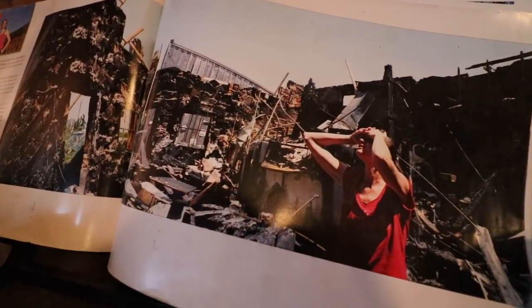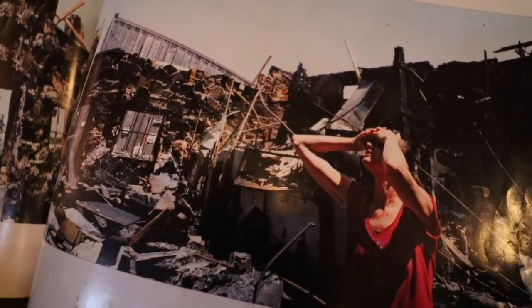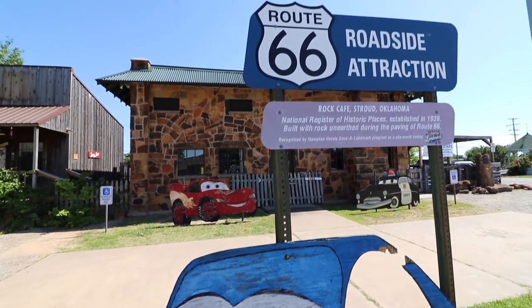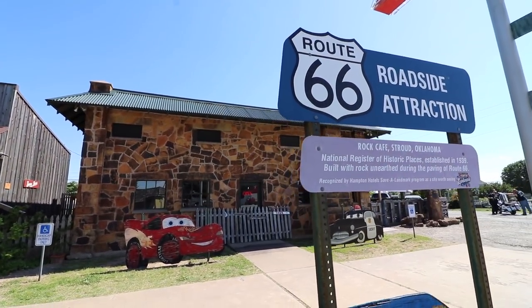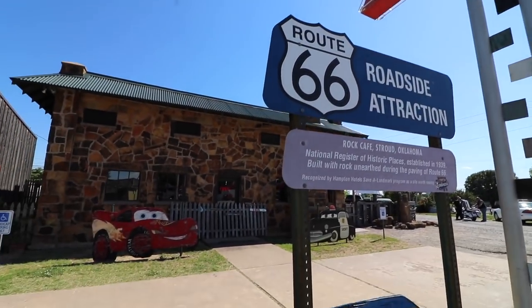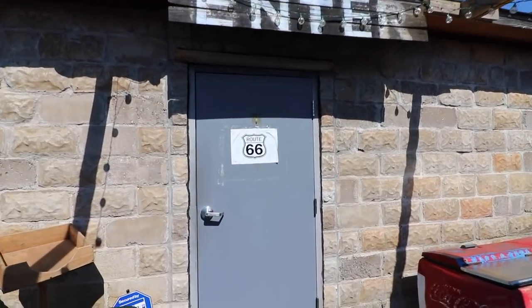Even a gnarly, devastating fire that gutted this place in 2008 couldn't stop the Rock Cafe. They reopened only 1 year later, and today they're still standing. From what I understand, the food here is very, very good. Unfortunately, it's also very, very gluten-y, so there's really nothing for me inside, food-wise. But that doesn't mean I can't take a peek inside.